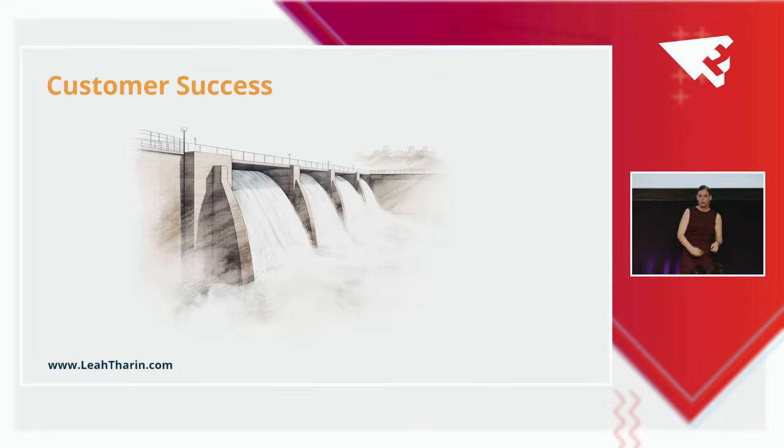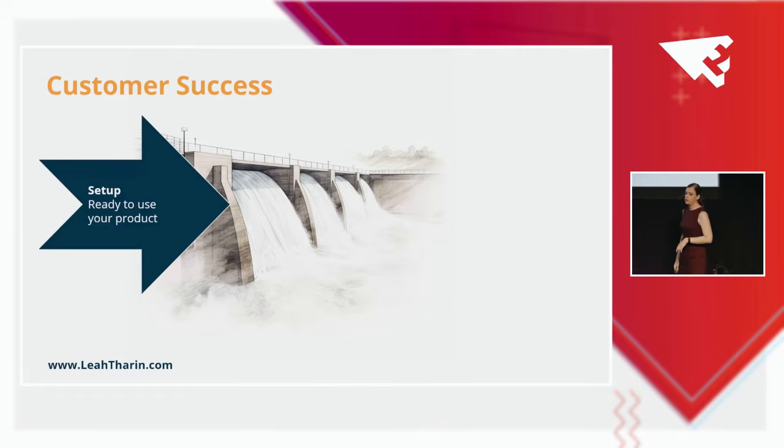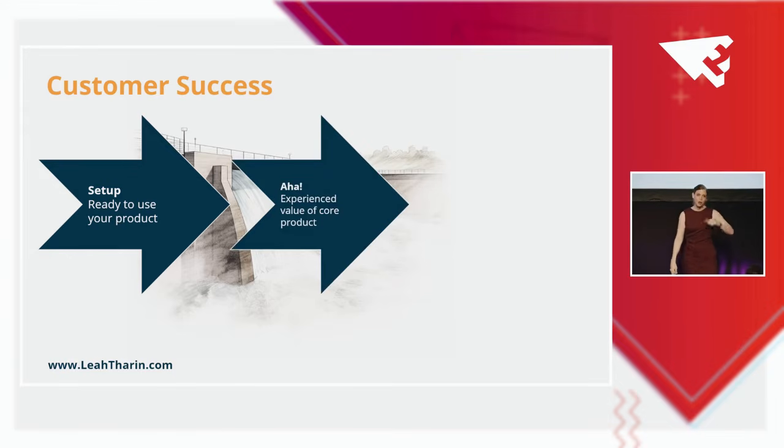And this is the first thing that you have to take from this. Because what we're fundamentally looking at from a product-led growth perspective is that we have a core product, which is your car, but all the other services, they are there to look at customer success in a very specific way. So let's look at customer success in this way. We have some kind of moment where the customer, the user, B2B, B2C, doesn't matter, is ready to use your product. And we have some kind of aha moment, which is usually you have experienced the value of the core product. The car drives, yeah, it's pretty cool.